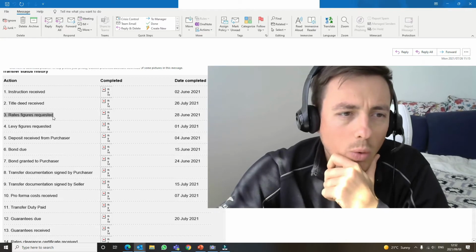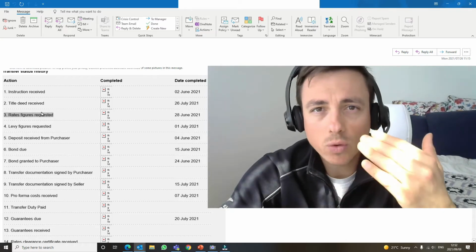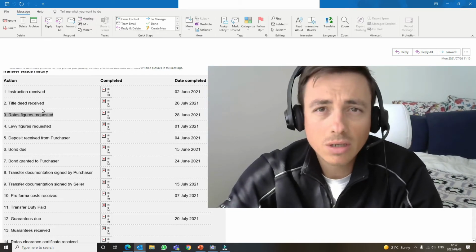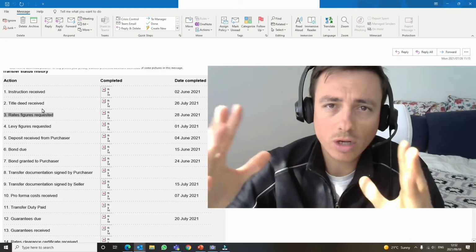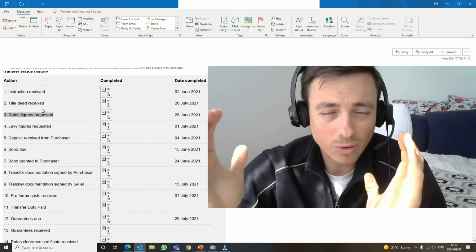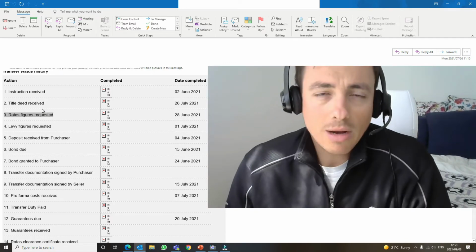Rates figures requested. So this is where the attorneys will contact me and say, please, can we have your COJ or your utility bill? Because over the next 3 to 4 months while the transferring is happening, I need to be able to clear that amount. What does that mean? So let's say you've got rates and taxes of R1,000 per month.